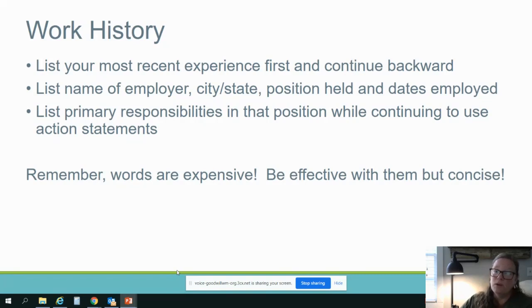So when it comes to your work history, you always want to list your most recent experience first and then continue backward. List the name of the employer, the city and state that you worked in, the position you held, and the dates that you were employed. And then underneath that, list the primary responsibilities in that position while continuing to use action statements. But remember, words are expensive, so be effective with them, but concise. Make sure that you're communicating what you can do, but you're not telling a paragraph story about your primary responsibilities in your job.